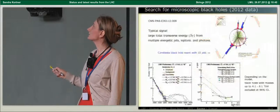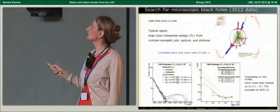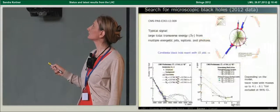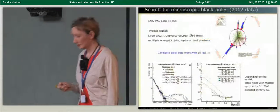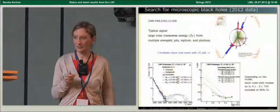4 to 6 TeV, depending on the parameters of the ADD model, for example, depending on the number of extra dimensions and multidimensional Planck scale value.